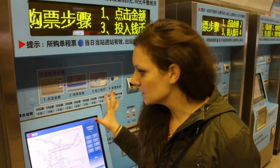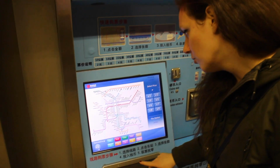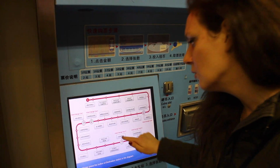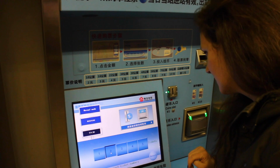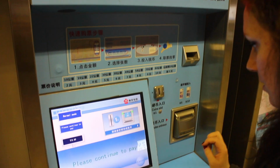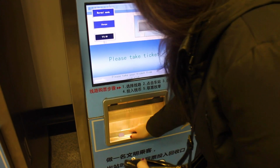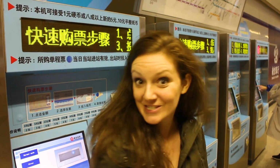So the machines are really easy to use. They all have an English button, so just press English. We're going to line 2, and then we need Wushu Yuan, and we need 2 tickets, and it's only 4 kuai. A coin pops out. This will get you in the metro. Hang on to it though, because you need it to exit the metro. Let's go.